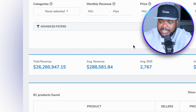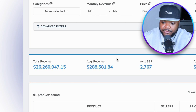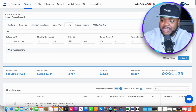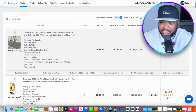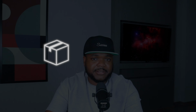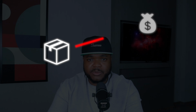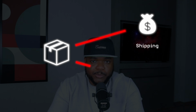And I can also see that the average revenue across all of the different sellers is over $280,000. So using this tool, it just clarifies whether or not I'm looking at the right niche or not. And of course, if I scroll down, it's going to show me some of the best products within this niche. Now, my recommendation when it comes to selling any physical product business is to focus on selling small, lightweight items because it's going to save you money when it comes to shipping it to your customer, and you're going to be able to, of course, make more profit.